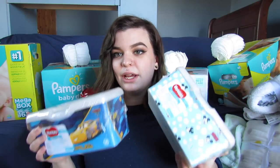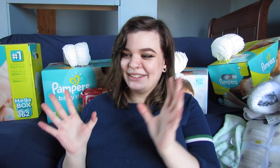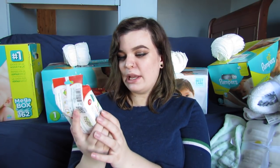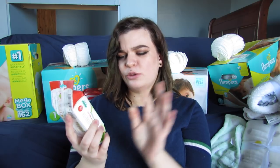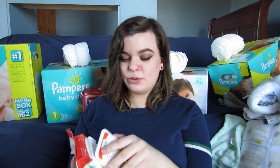This one's Mickey Mouse and this one's Cars. And then a simple pack of Pampers wipes. And then I got these wipes that are called Bamboo Baby and they're to just wipe off things like pacifiers and toys. I guess if he drops them, this would be really useful if I can't sanitize it right away. So those are all the wipes.